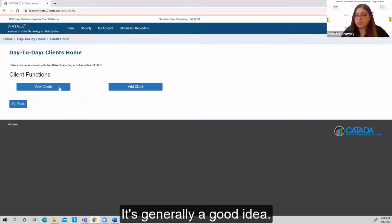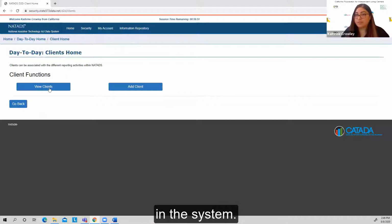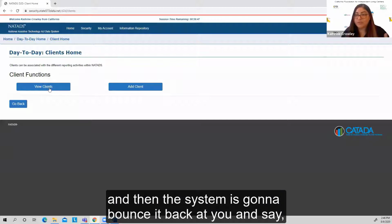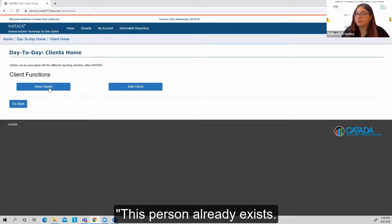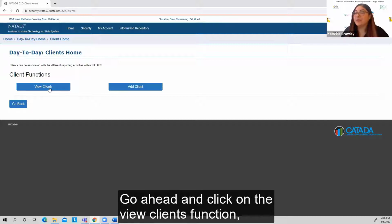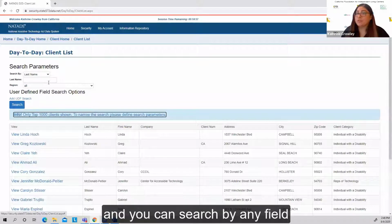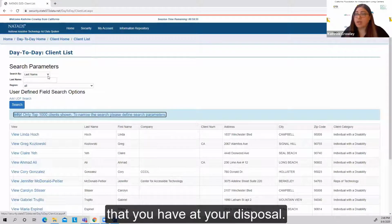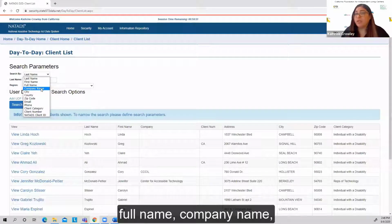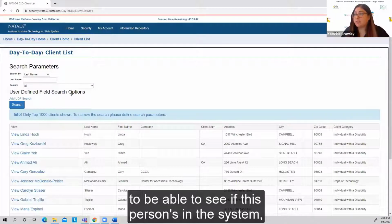It's generally a good idea, if you're adding somebody into the system, to check to make sure that they're not already in the system, because you're going to fill out an entire form and then the system's going to bounce it back at you and say, this person already exists. Would you like to merge the account? And so you did all of the work for no real reason. So go ahead and click on the View Clients function, and you can search by any field that you have at your disposal. You can search by last name, first name, full name, company name, anything that you have at your disposal to be able to see if this person's in the system.